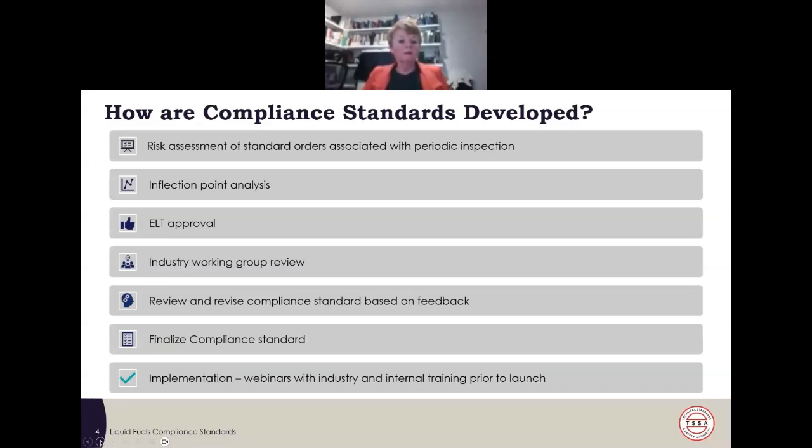So how are compliance standards developed? We have what we call a list of standard orders, which are associated with non-compliance. For liquid fuels, we had about 110 of them. So we risk assess each and every one of those orders. And the risk assessment somewhat looks like this.